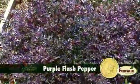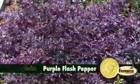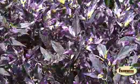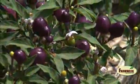The overall impact and adaptability of ornamental peppers was recognized in 2010 when purple flash pepper was named a Mississippi Medallion winner. With its purple and white variegated leaves, it's one of the showiest peppers available on the market. The fruits start as dark marbles and mature bright red. The showy fruit are displayed in different ways.